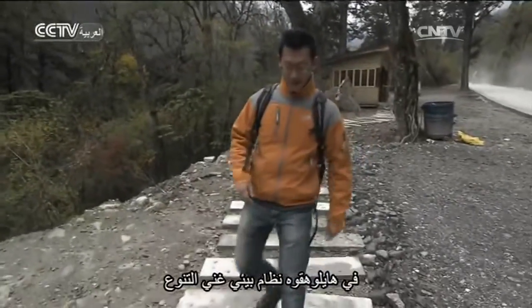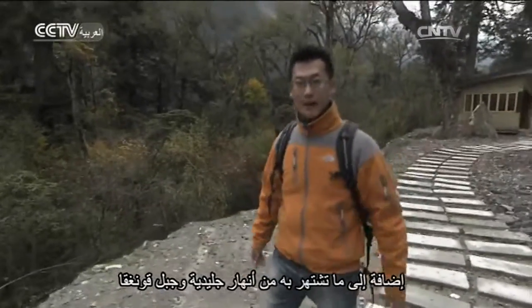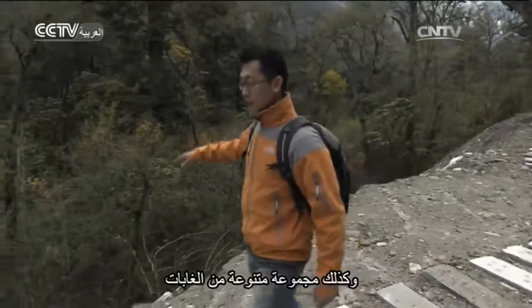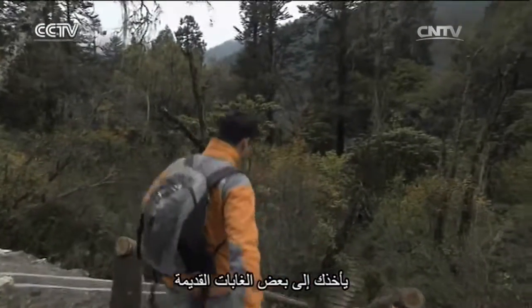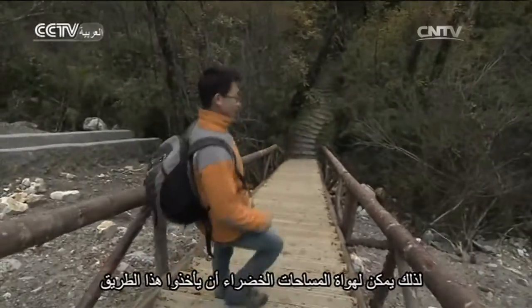Hailuogou has a pretty diverse ecosystem. Besides the glacier and the Gongga mountain it's famous for, it also has a really diverse range of forests. And they opened a new trekking route in 2012 that takes you through some really ancient forests. So people who are more interested in greenery can also take this route.